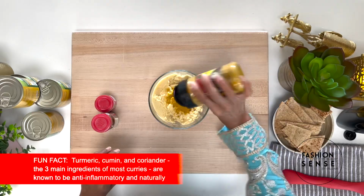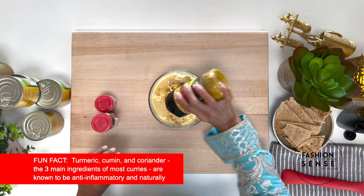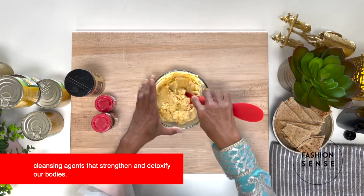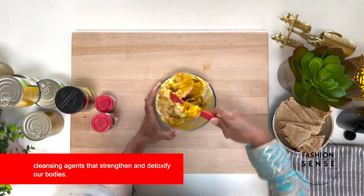Now, curry powder isn't a traditional Indian spice, but the flavor is definitely an Indian dish. Just love the color. No measurements needed here. Just add the spices to your liking. We're gonna mix it up. I love that you can customize hummus and make so many different varieties and flavors.